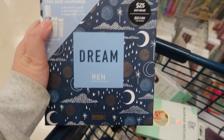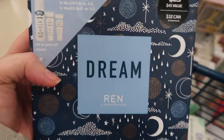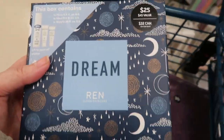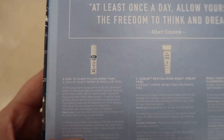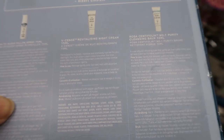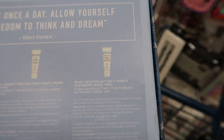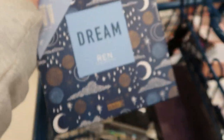So here is a new brand at TJ Maxx Marshalls. Never seen this before. This is Ren Clean Skincare, and you can find this at Sephora. This has, I guess, mini sizes. Went for $25 in the store. Very cute little box. And in here you get the How to Sleep Pillow Spray, which I've never heard of, the V-Sense Revitalizing Night Cream, and the Rosa Centifolia Number 1 Purity Cleansing Balm. Yeah, they had a cleansing jelly that I tried before. I got in PR, and yeah, it's pretty good. This is $14.99. Save!